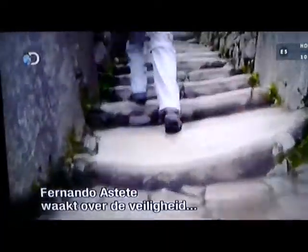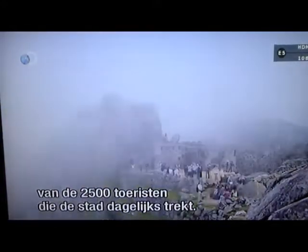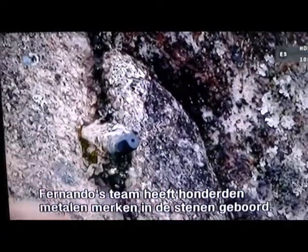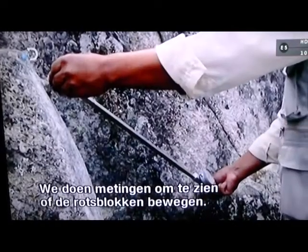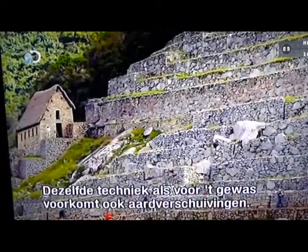Fernando Astete is the site director responsible for the safety of the 2,500 people visiting the city every day. Fernando's team have drilled hundreds of tiny metal markers into stones throughout Machu Picchu. We take these measurements to see if there is movement of the blocks. The Inca's way to grow their food also stops their mighty granite buildings from sliding down the slope.